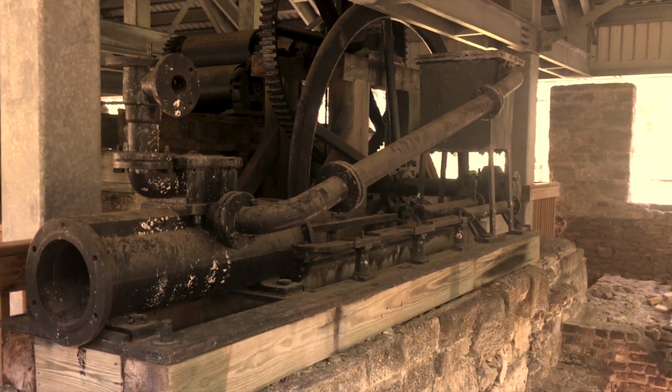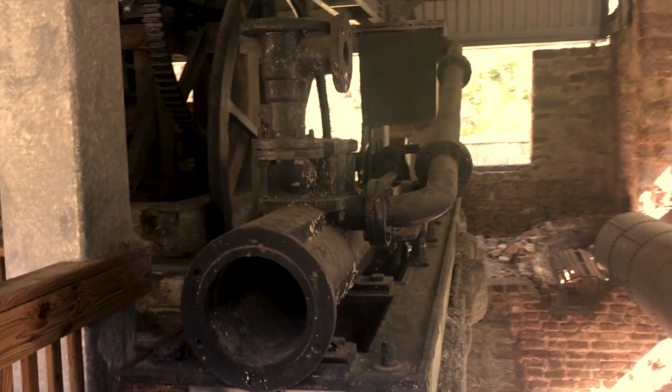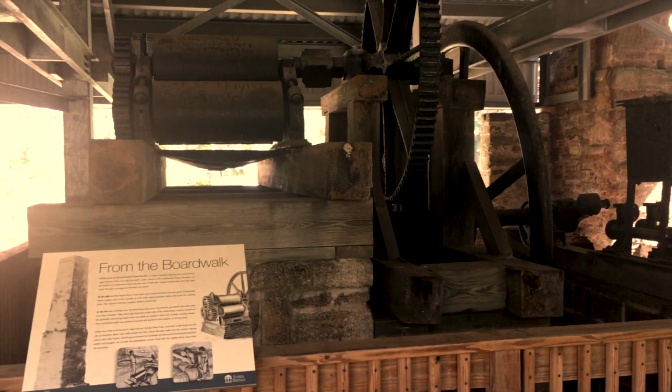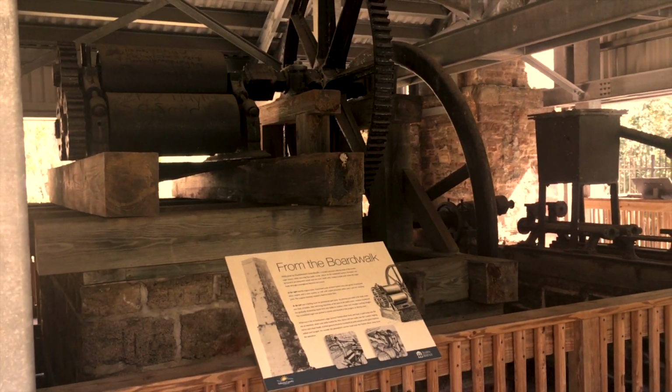The mill here at Dunlawton was steam-powered in the later years. Before steam power was used, the mill would be driven by horsepower, as seen here. If you look to the upper left of your screen, you'll see the two giant rollers that the sugar cane would be run through in order to extract the juice.